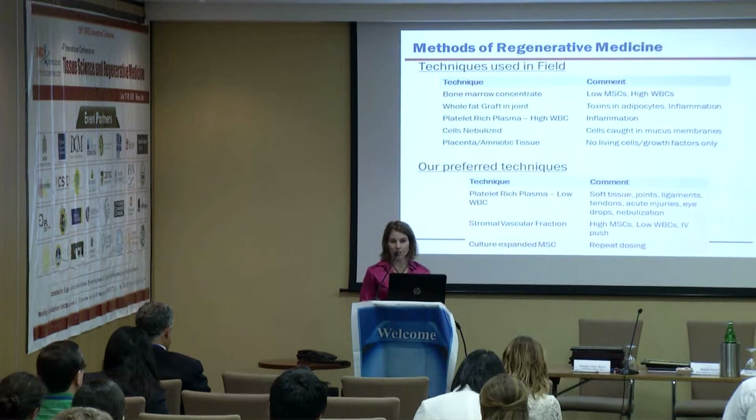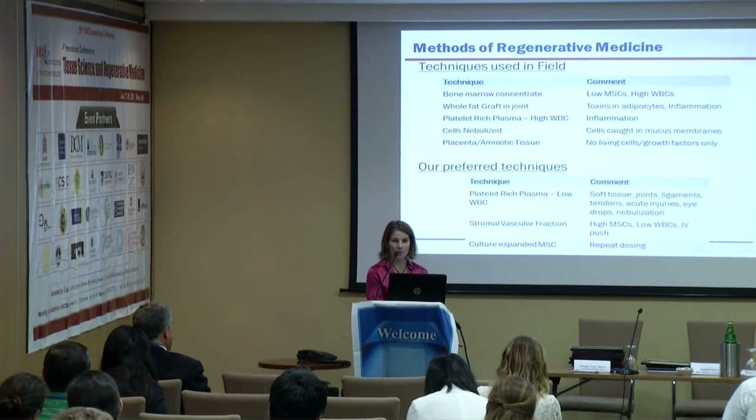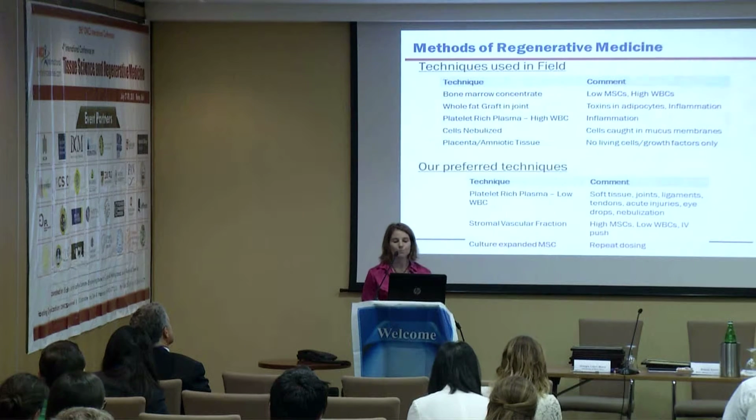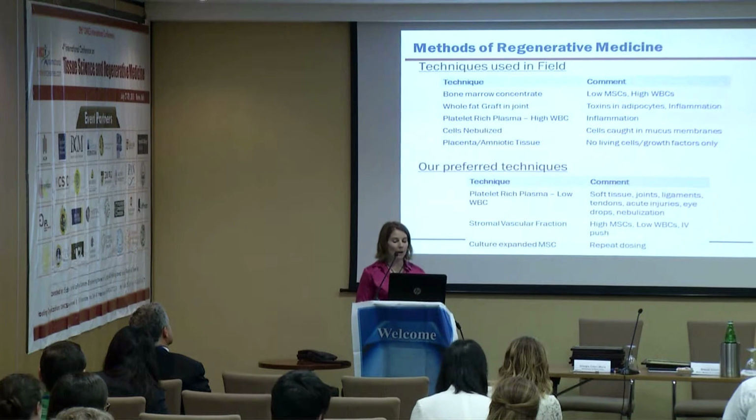The second thing that we're seeing a lot in the field is a whole fat graft. This is where you can take some of the adipose tissue and then you can place this directly into a joint. You can't do this IV because adipocytes might create an embolism, but you can put this intra-articularly and maybe into some soft tissue. The issue with this is that adipocytes are where we harbor our toxins. So anytime you eat something that has toxins in it, which we eat all the time, what happens is that goes to the adipocytes and it's housed there.